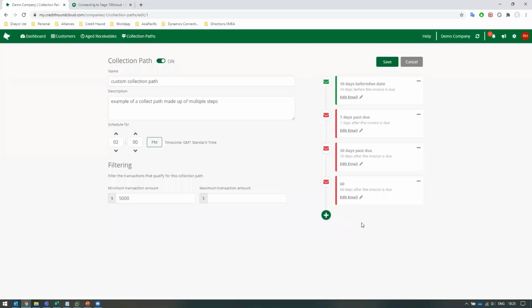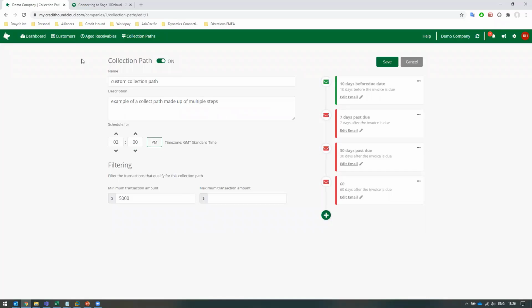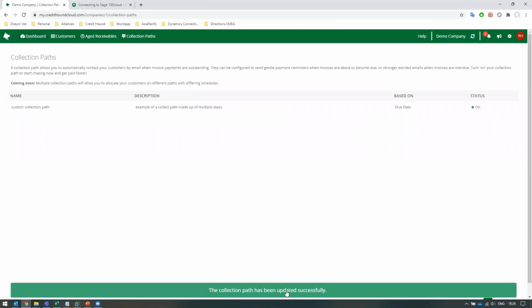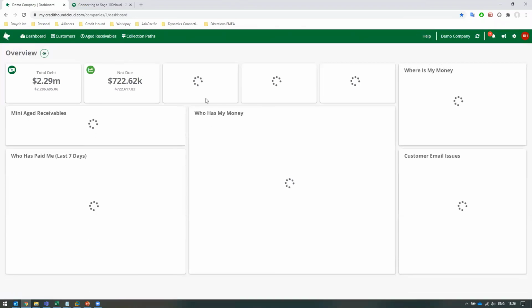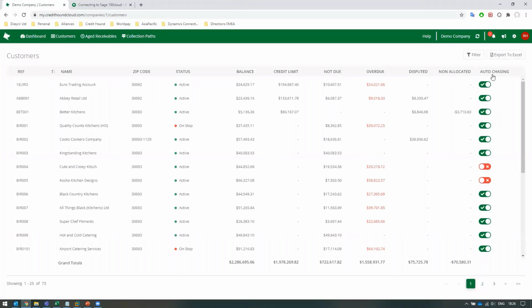I'll save that. So these are all set now. I've turned this collection path on, so that's all ready to roll. And that will now run from tomorrow for 2 p.m. But it'll only run for those customers that have this auto chasing turned on. So like I said, if there's any customers that you don't want those automated emails to go to, just hit that toggle switch and they won't get it.